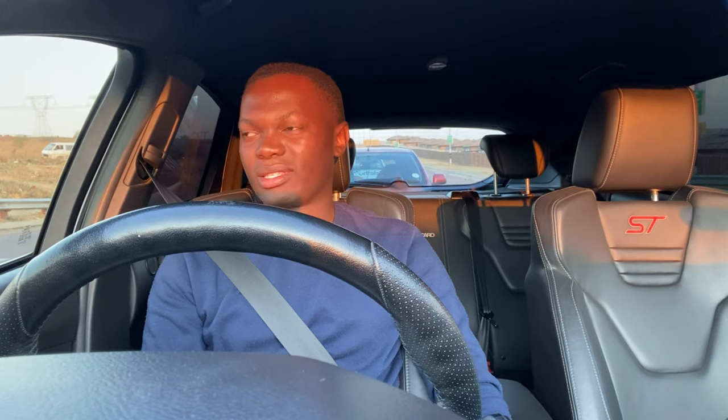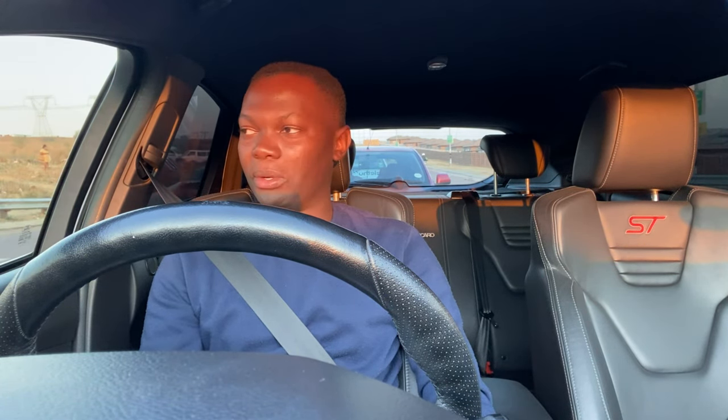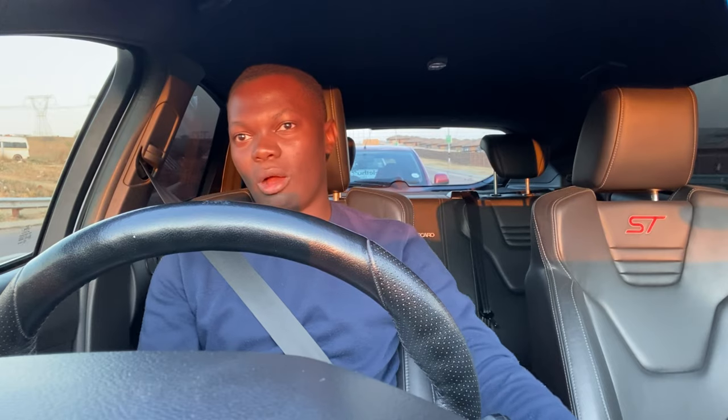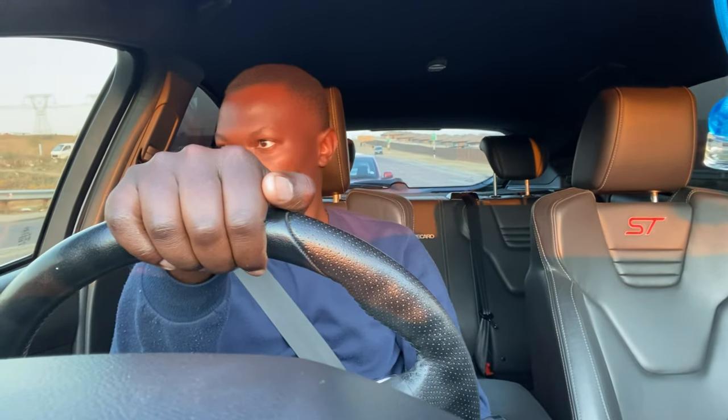Limp mode is like a safe mode. When there's something wrong with the car, it will take the car into limp mode, and then my power was basically gone. I was driving this car like it's a crate or something. Couldn't floor it, couldn't feel anything. It was like I had no turbo, and it was only boosting up until one bar on the boost gauge, only up until one bar.